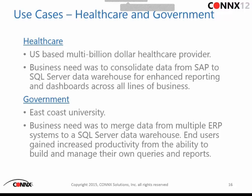And the last one is at East Coast University. We kind of lumped it into government because they're a public university. And what they have is a student information system. And if all of you have kids going to school, in colleges, you know that the kids live off the student information system.